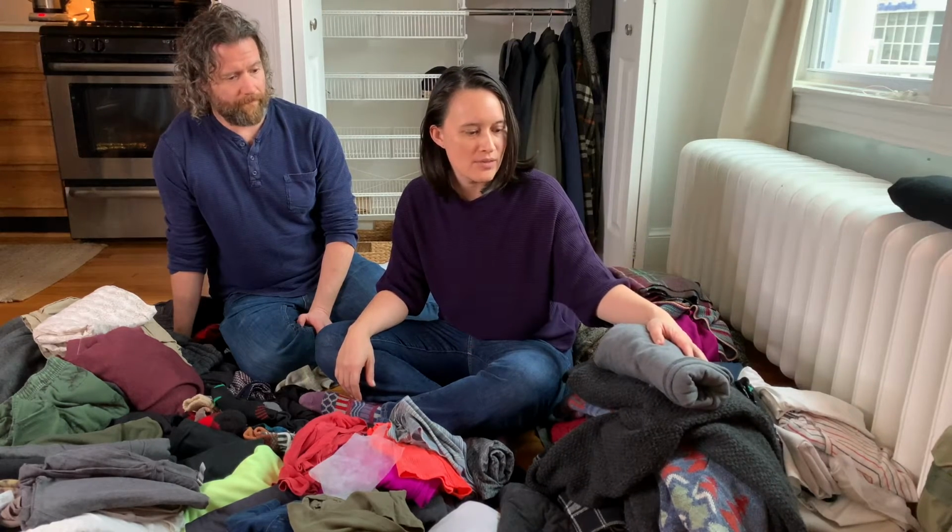Okay, so this is what we have left. We did all the hanging clothes, they're all back in the closet. We made a discard pile that we're gonna look at in a little bit. And now we have all these clothes on the floor. So what we're gonna do is just stack everything together that are like items. So like this is my pile of sweaters. We're just gonna stack tops together, shorts together, pants together. Gabe's gonna do his, and then I'm gonna do mine separately because we have separate shelves in the closet. So that's what we're gonna do now.